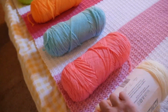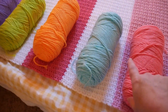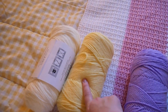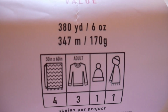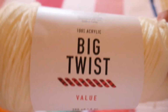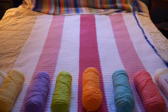So this is Big Twist from Joann's. It's my local craft store. 6 ounces, 6 ounces, 6, 6, 6, 6, 7, and 6. So with 6 ounces is 380 yards, 170 grams, or 347 meters. I'll do the math when I sit down and I'll tell you guys how much yarn I think it's going to take. Okay? So there's the blanket.